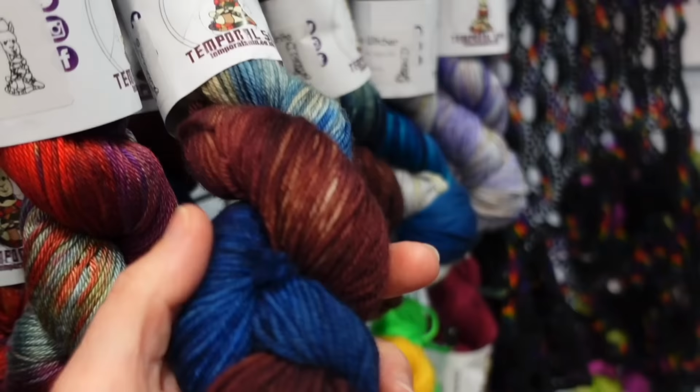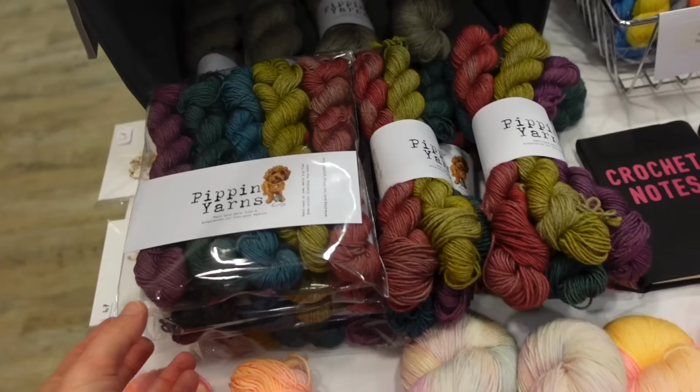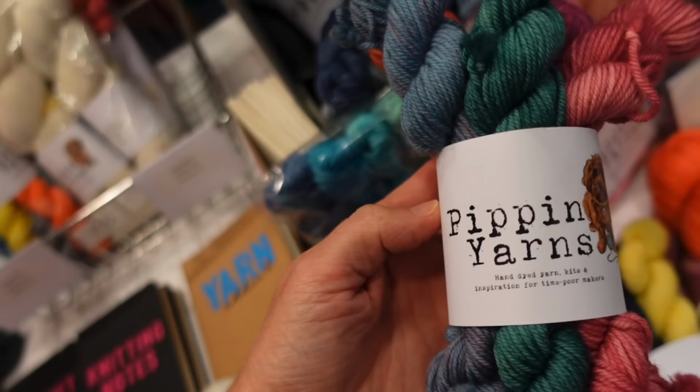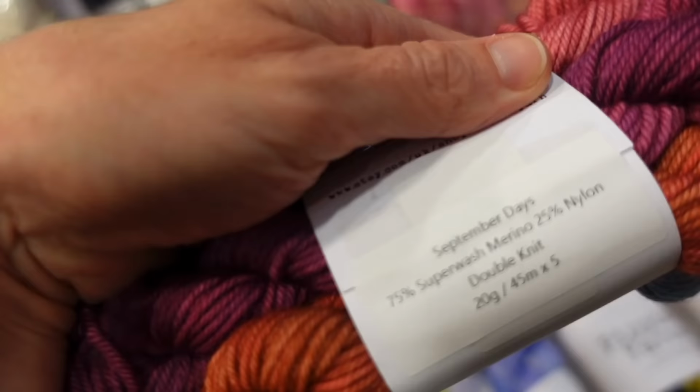Pippin Yarns is Emma, and she's from Kent, like me. She lives in beautiful Birchington-on-Sea. In fact, I first came across her yarn in the fabulous Petticoat Lane Emporium in Ramsgate. So I was really looking forward to meeting her and seeing a whole stall of her yarn, because it really is beautiful.